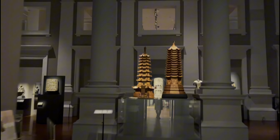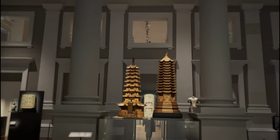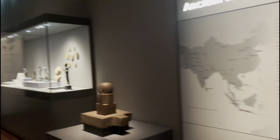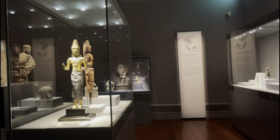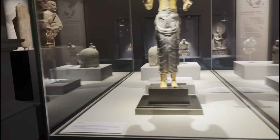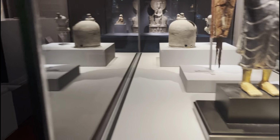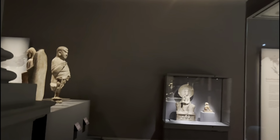The opening hours are, I think, on Monday, Tuesday, Wednesday, Thursday, Saturday and Sunday from 10 a.m. to 7 p.m. And on Friday, I think it is from 10 a.m. to 9 p.m. So you can just see these beautiful huge structures here, potteries, and many more actually.